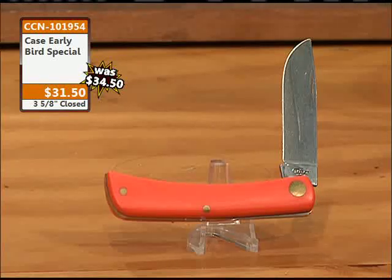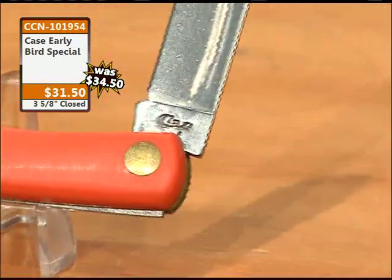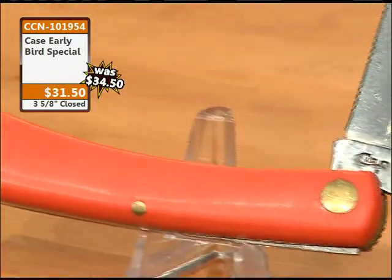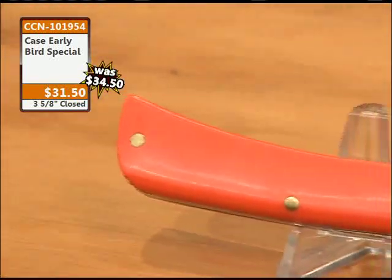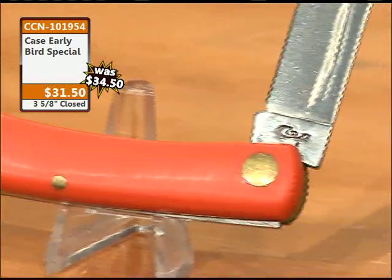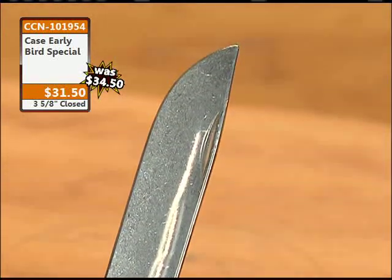Here's the Case Early Bird Special, $34.50. You can get it for $31.50. That is by WR Case, a synthetic handle material in what I call safety orange, 3 5/8 inches closed. Item number 101954, we're calling it the Case Early Bird Special. Retail $47.33. You can get it for $31.50.